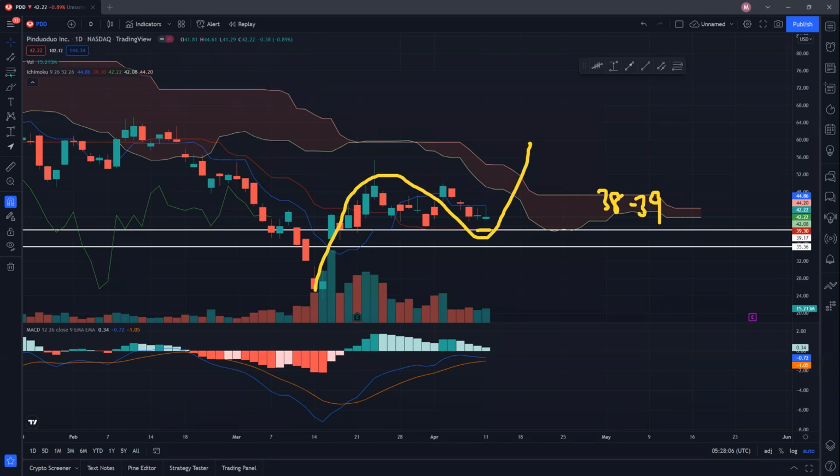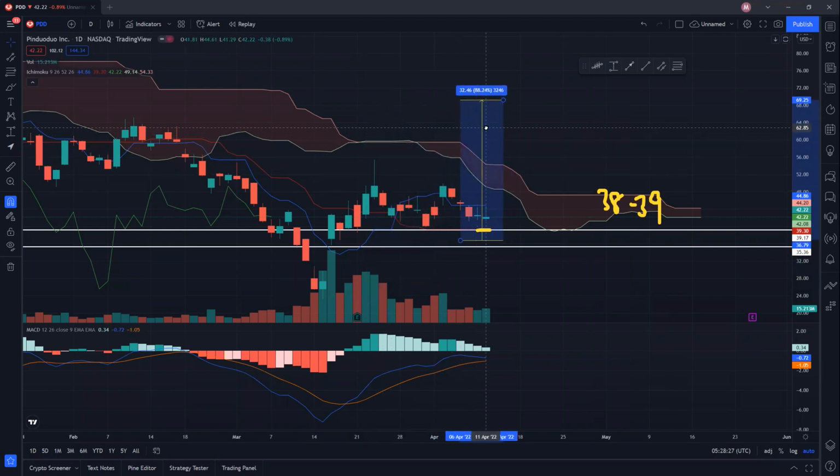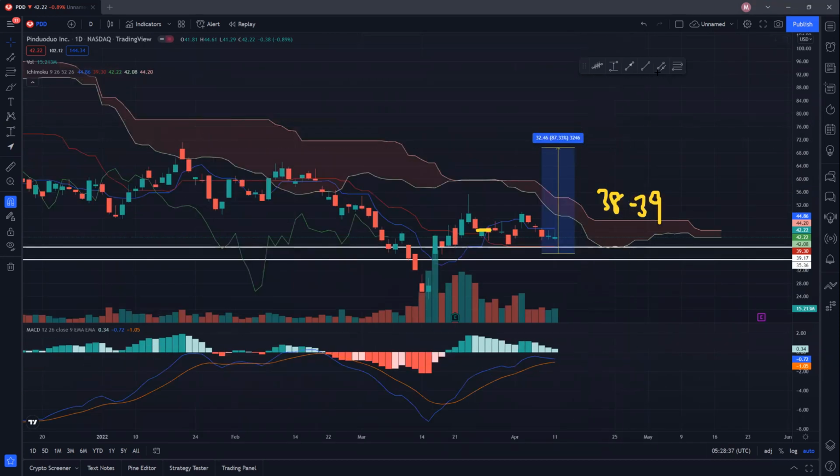So let's see where exactly the potential upsides for PDD are, in the event that we can go back up once again. You can see that this was the first wave up, which was quite handsome, almost 140%. So for the second wave, depending on where our 38 to 39 potential support comes in, we may see another upside all the way to around 68, 69, which is pretty high for now. I think it's still too early to actually say where we will go to.